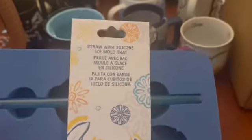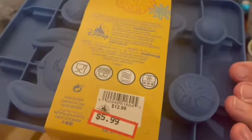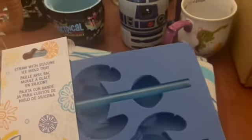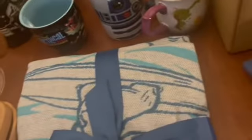Then I also have the straw with silicone ice mold tray. I did grab 1 extra one. This is a Stitch design, and this is $5.99 down from $12.99. But just to kind of give you a sense of what that looks like, you have little Stitch ice cubes there. Just a really, really cute kitchenware set with Stitch. And then here is one of the throws. It's a Stitch throw. They do still have plenty. I want to say it was $24.99 down from $59.99.